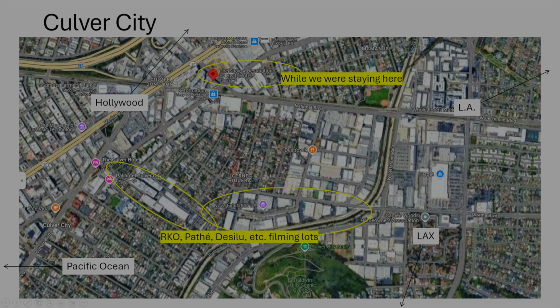The Stalag 13 set was built for the Hogan's Heroes sitcom, which aired for 6 seasons on CBS from 1965 to 1971. The set was in Culver City, California, in Greater Los Angeles. Downtown LA is about 10 miles to the east. Hollywood proper is around 7 miles to the northeast. Venice Beach on the Pacific Ocean is 5 miles west. LAX is about 7 miles to the southwest.